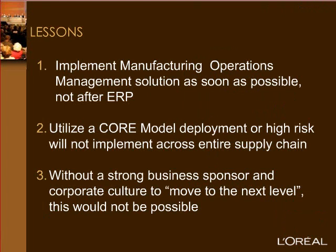So the lessons learned, as Jacques presented this, were really threefold. In their case, it began as a fairly large IT project that was going to transform how they conducted business in their supply chain. So for an ERP project targeting supply chain and manufacturing activities, it's wise to include a globally deployable manufacturing operations solution sooner than or in conjunction with ERP.